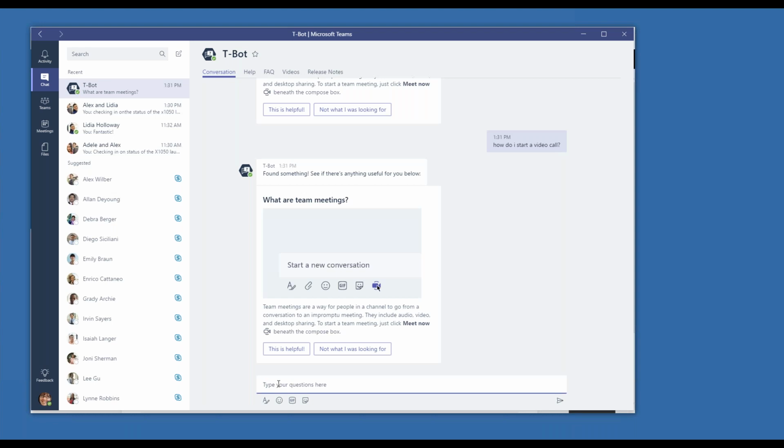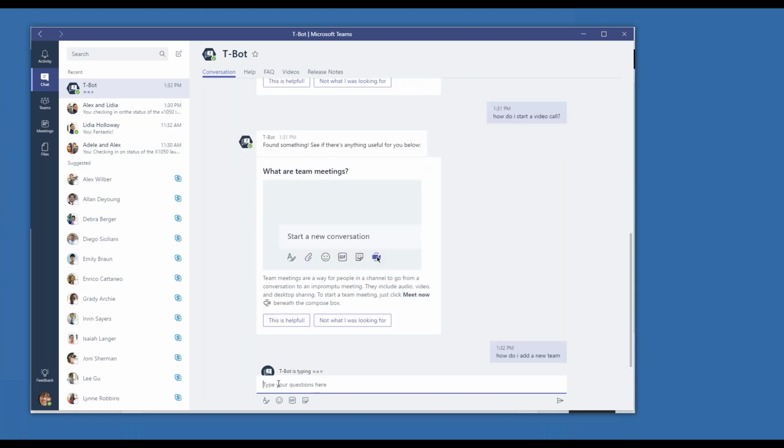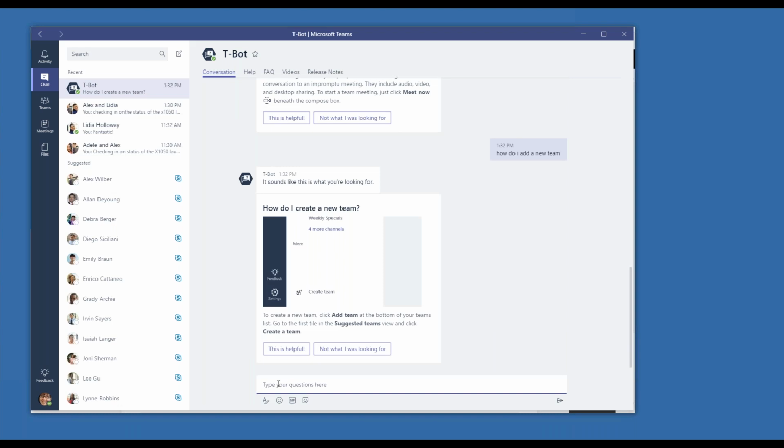So through chat, Megan, myself, also has help learning how to use various Microsoft Teams features. T-bot is a chat partner that helps team members get the most out of Microsoft Teams. You simply ask a question in natural language, and the T-bot replies with the most relevant answer. Do I add a new team? And again, how do I create a new team? So a little bit more interactive than our normal help in some of the applications. So that's our chatting. We've got the ability to do a group chat, individual chat, and also get help from the T-bot.